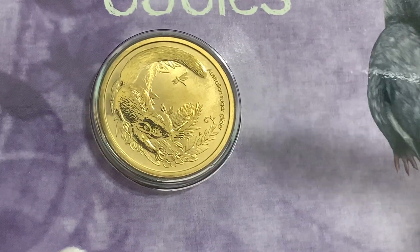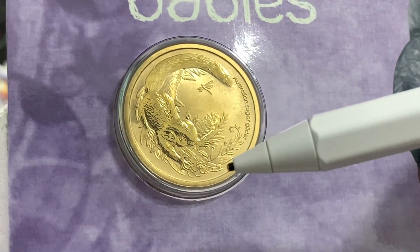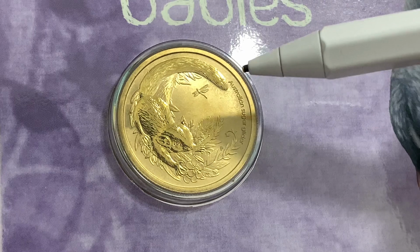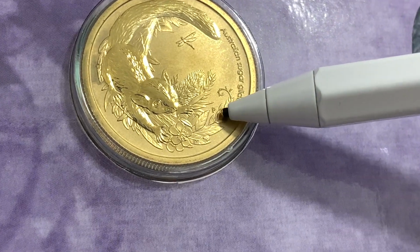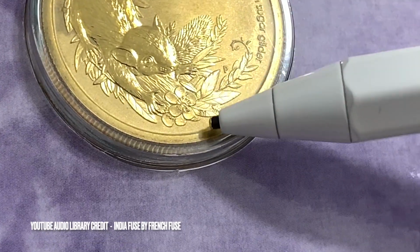On the beautiful reverse, we can see a Sugar Glider. Looks like he's climbing down from a tree. And just over here, we can see a dragonfly. The name of the coin, Australian Sugar Glider, is right over here, with the P letter mint mark right here. And the initials for Liz Martinson, just over here.